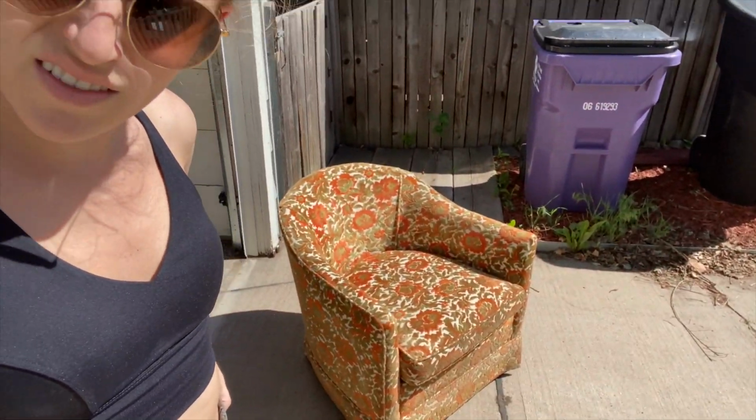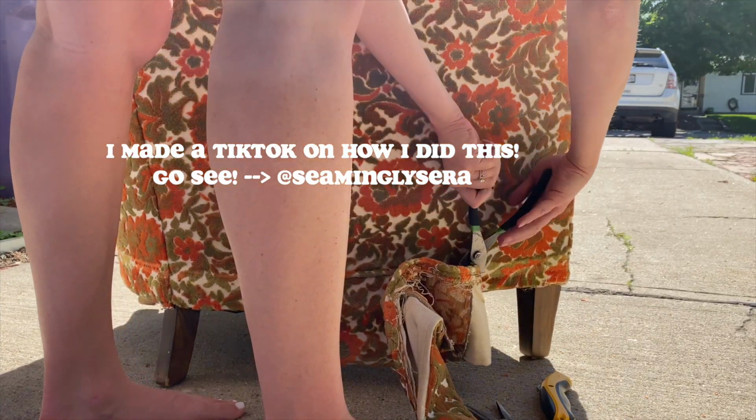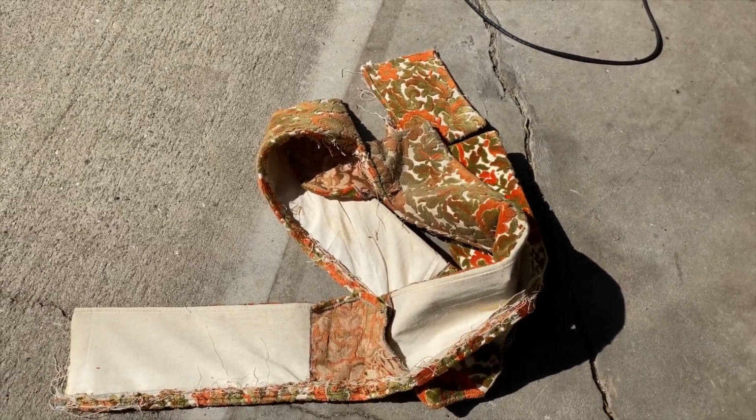Vacuumed the chair. It is so clean. I saw this on TikTok. This guy, I'll tag him here. So funny. He refinishes thrifted furniture and stuff. And I think I'm gonna take the piping curtain thing off of the bottom of the chair to make it look more modern. Kind of scared to try it because I have to cut it off and rip it off, but we're gonna do it. There's the skirt. It worked.